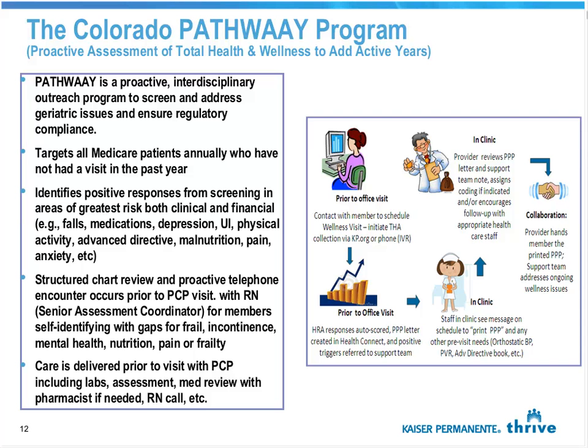So our approach is obviously an interdisciplinary approach. We can no longer look at the way we approach this type of screening and care as only being delivered by the provider. It's a team approach. And our target is, of course, an annual visit to our Medicare patients, with particular focus on those folks that haven't been in the past year, and specifically folks that have chronic issues that we absolutely would like to see.